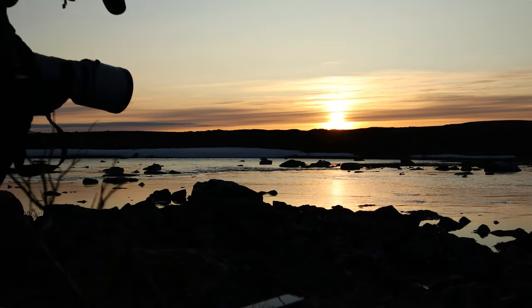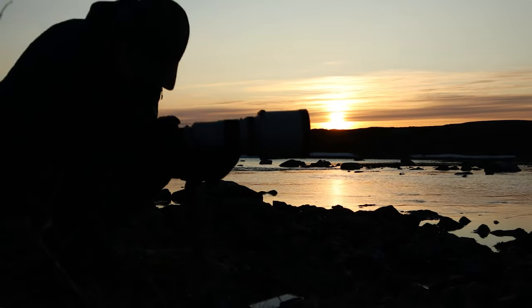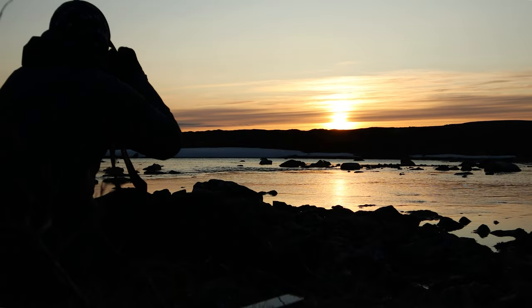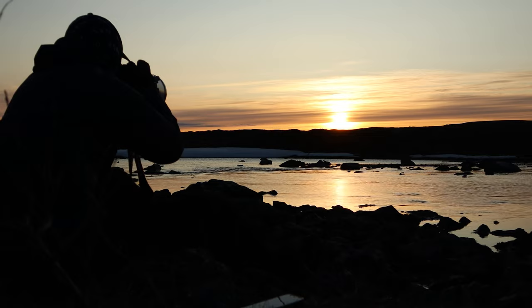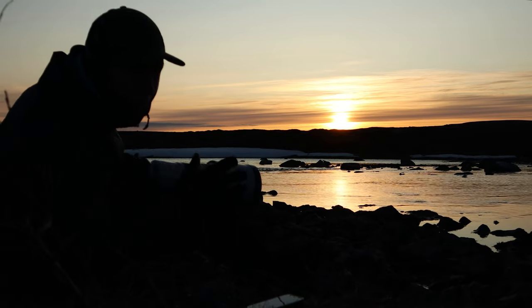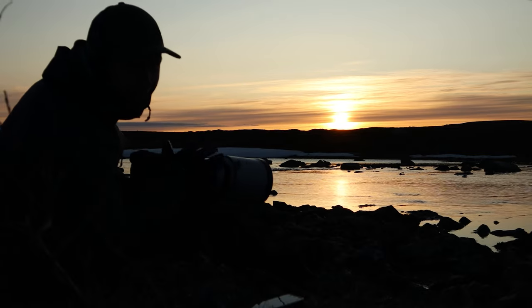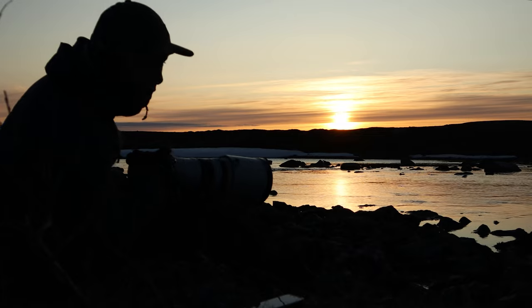Currently we're just staying still and sitting low and letting nature get used to our presence. We're photographing towards the sun, so I'm going for mostly silhouettes. There was just a dunlin that flew by, so if I just stay still enough, maybe it's going to come closer. Or maybe, if I'm really quick, I can get a flight shot as it flies by.